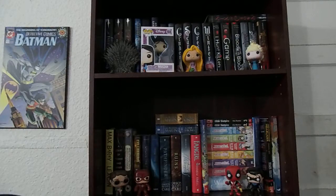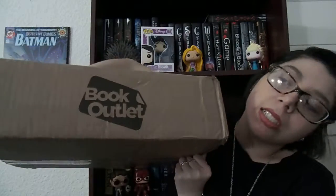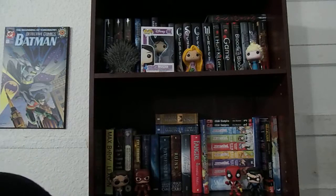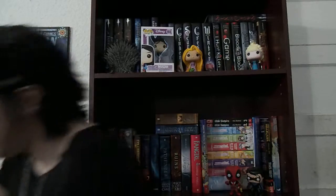Okay, so this last one is from the Book Outlet. I got this during the President's Day sale. I kept checking my shipping status, and it ended up in another state, and then it got rerouted back to my state, but different cities, so it was bumping around everywhere. So I finally got it. Oops, I didn't do a good job with the tape. Bam! I will clean up all of this later. That's not gonna be fun.